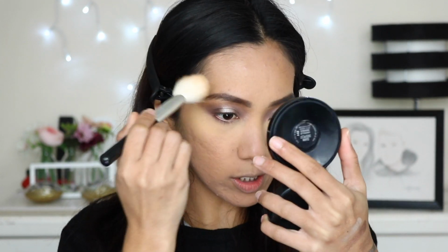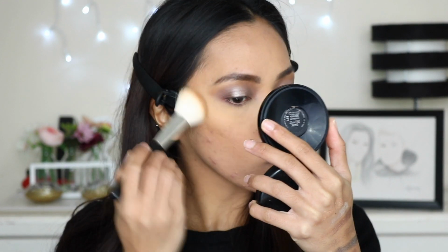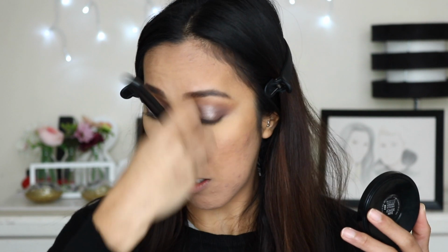For bronzer, I am going to go back and use the MAC Mineralized Skin Finish in Dark Deepest. Slightly bronze my skin because this one is a little bit warm, so it gives a good suntan to our face. And I don't have a contour that I've had for that long because I chucked it out. I used to have the Anastasia contour cream kit, but I chucked it out because I had it for so long that it got moldy.